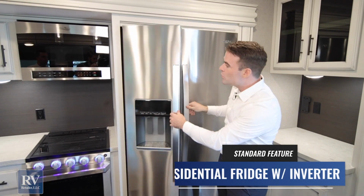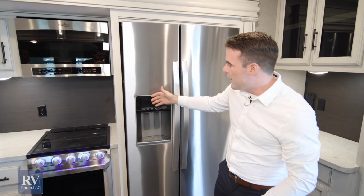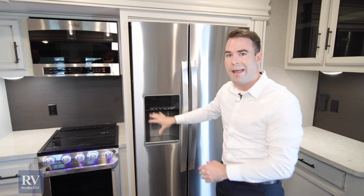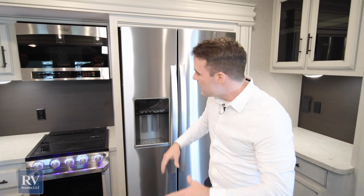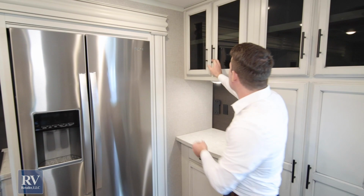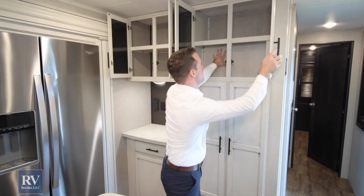The great thing about it too is it has the built-in ice maker and water. I've seen other brands that if they put a residential fridge in here, they don't have the ice maker, or sometimes they don't even hook it up, so you can't even use it. Jayco hooks this up. You have the ice maker, water maker. That's absolutely incredible. Moving on, you have tons of storage over here. Talking about storage, it's endless.